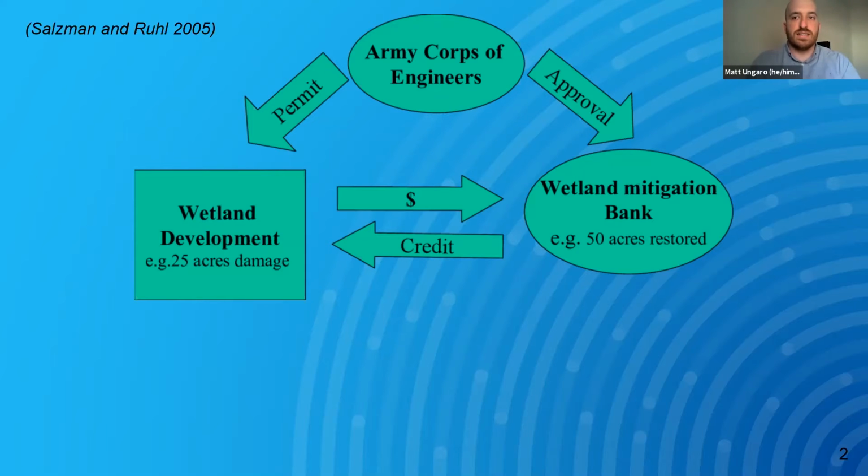So in the United States, we have an interesting thing where the U.S. Army Corps of Engineers controls impacts to waters of the USA. For example, if a company like Kroger wants to impact a wetland, they can't just go out and do that. They have to get a permit from the Army Corps of Engineers. And then after they do that, they have to go and purchase credits from a wetland mitigation bank, or they have to do the restoration or the different actions themselves.